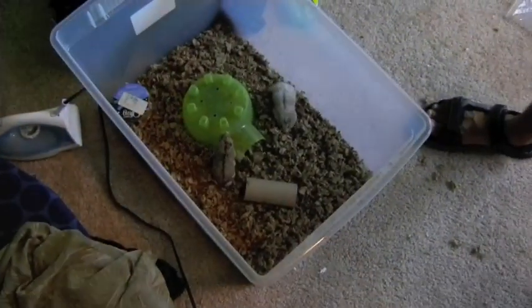You want to break apart the bedding and make sure you make it nice and fluffy. Hamsters love to burrow, especially dwarf hamsters. It keeps them warm and feeling comforted. And don't you want that for your hamster? I think you do. Once you've fluffed up and reassembled the hamster's home, it's time to throw them back into the mix.